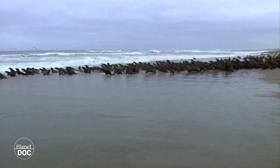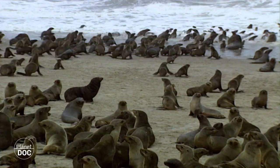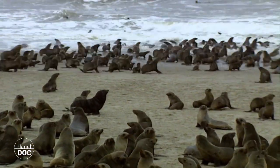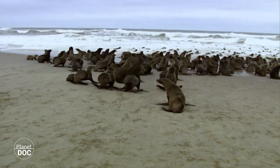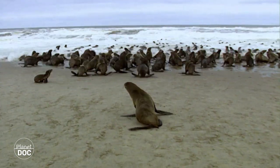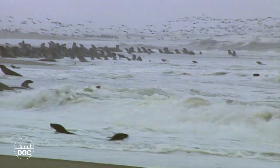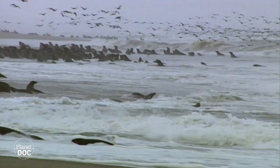On land, the seals are very clumsy. As they adapted to life in the water, they lost mobility once out of it. So whenever there is danger, they plunge into the sea, the only place they feel safe. In an instant, the water is full of thousands of seals who have suddenly recovered the agility they lost when they came ashore.